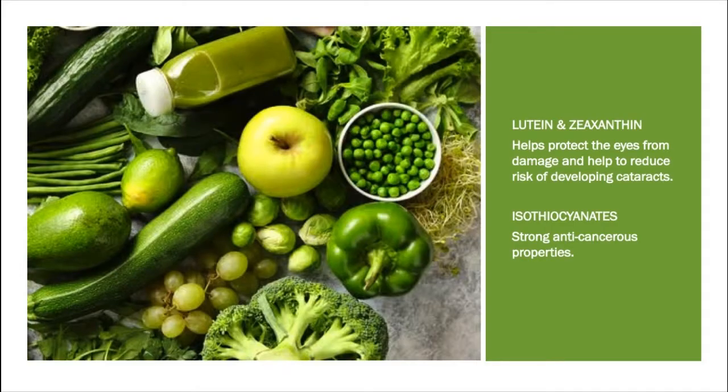They also help with our skin and bone health. Green fruit and vegetables also play an important role in our eye health, as well as also helping to lower free radicals in our bodies. So once again, helping our immune system.